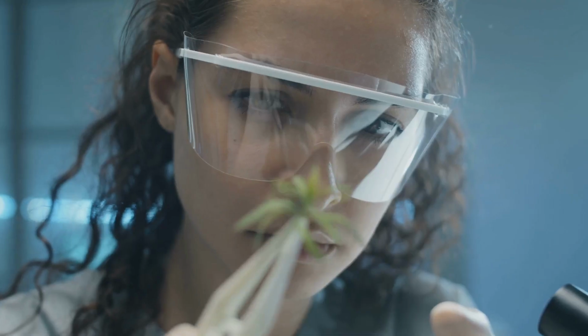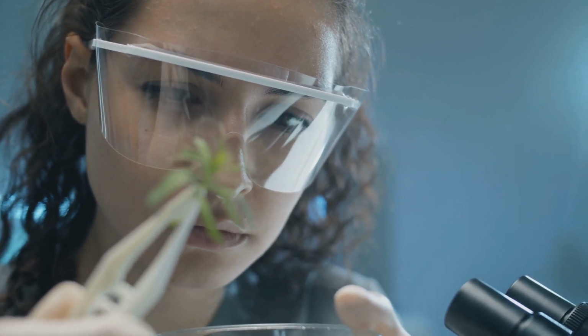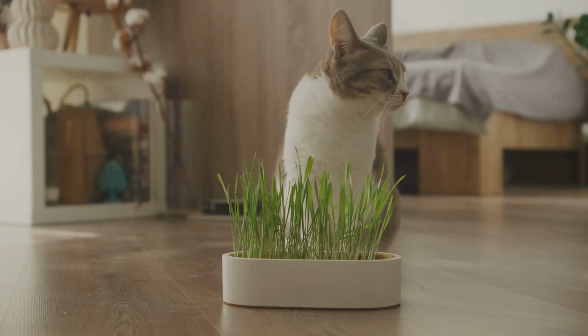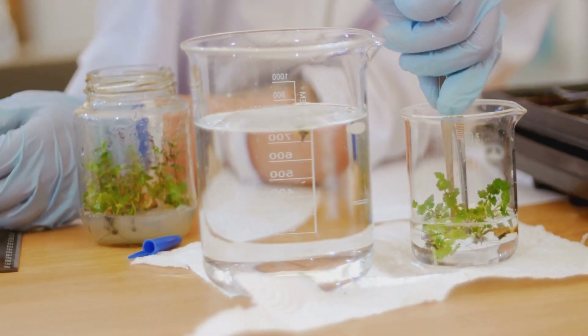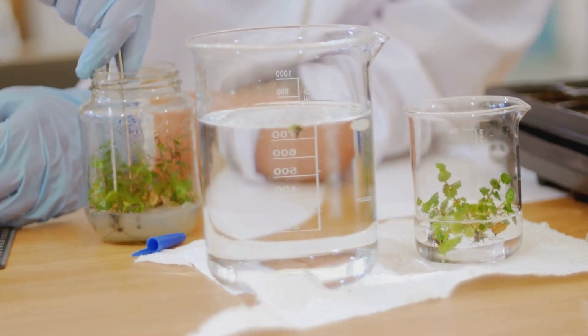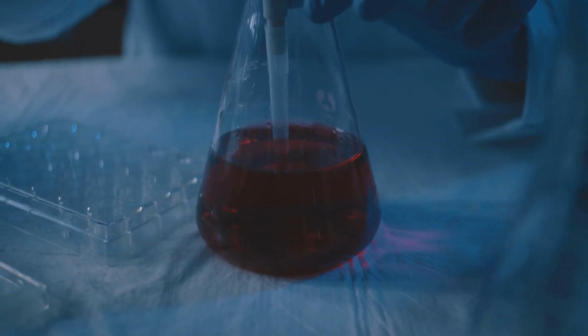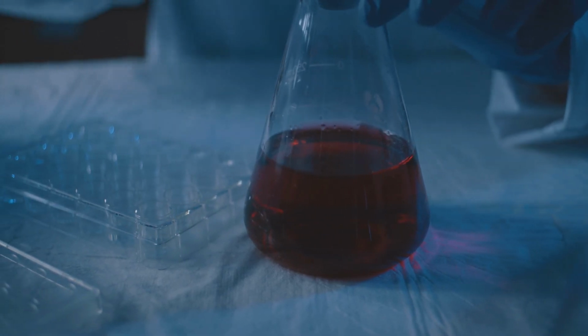Sometimes, the most unexpected places hold the key to scientific breakthroughs. Take catnip, for instance. This unassuming herb, known for its intoxicating effect on felines, played a pivotal role in the journey toward hydrogenated cannabinoids. Hydrogenating catnip oil, which contains nepetalactone, significantly enhanced its ability to repel insects.